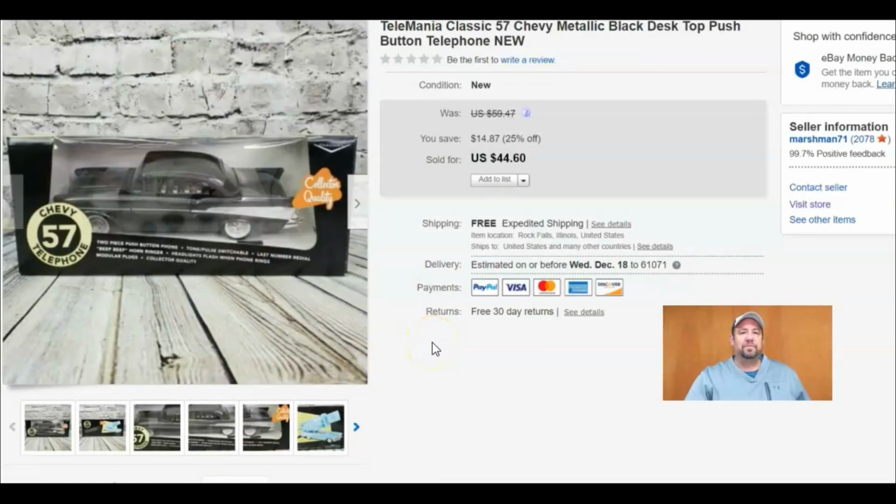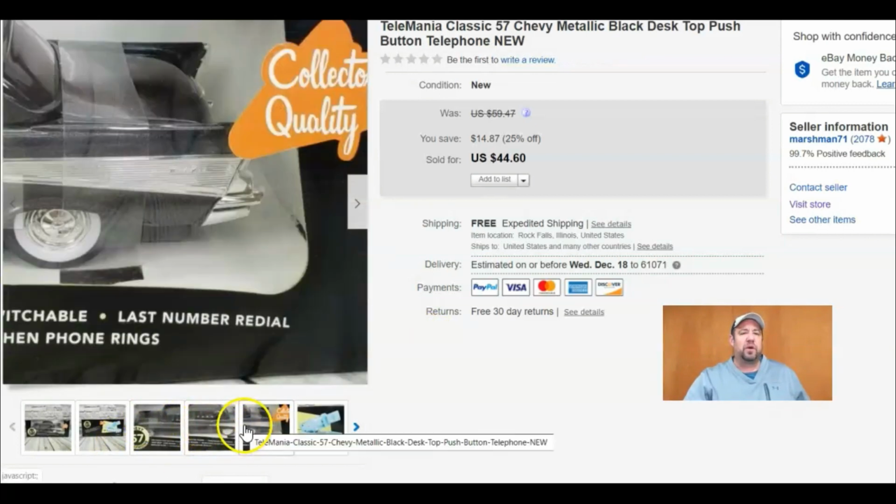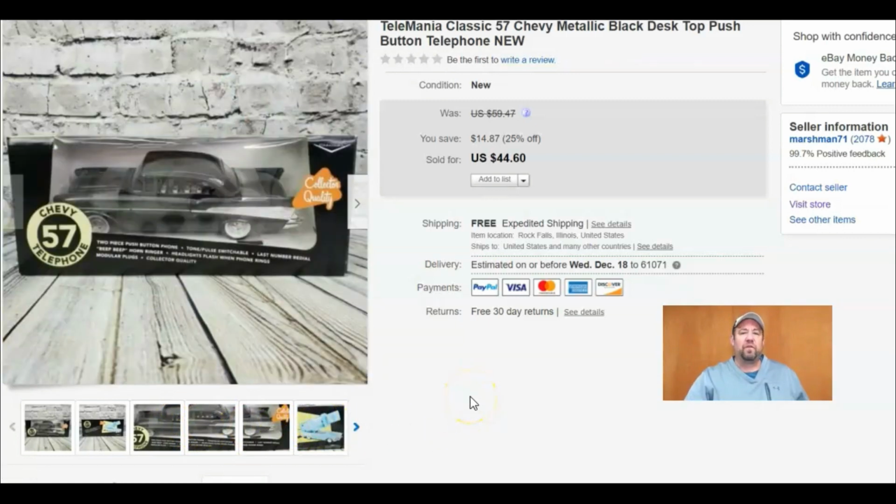This here's a Telemania, just a 57 Chevy telephone, one of them push-button type telephones, really cool. I picked this up at a garage sale here this summer. I'm sure this is probably going to be a gift for somebody, but this sold for $44.60. And I think I bought this and two other 57 Chevy collectibles from an individual.